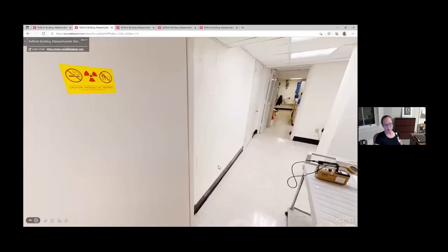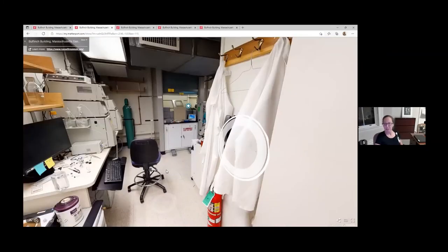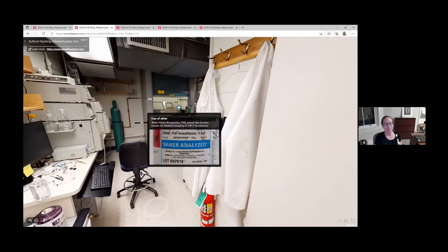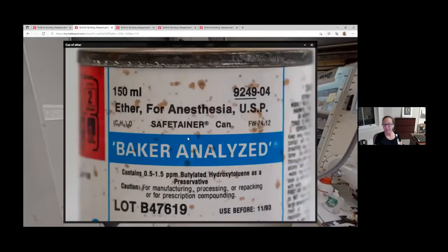I'm going to show you just one of a couple of labs that are in the Bulfinch Building, surprisingly. It's interesting to see these sort of modern research labs trying to kind of be retrofitted into these weird spaces in this old building. This is in the Gordon Center for Biomedical Imaging. They work on radio tracers. And when we came around with this 3D camera, one of the principal investigators said, oh, let me show you something I found in the fume hood here back when I came to Mass General a few years ago. So it's actually a can of ether, not from the 1840s, but maybe from the 1980s or 90s, used before 93, that might've been used in animal experiments by the lab that was there previously. So of all things to find, it was a can of ether.